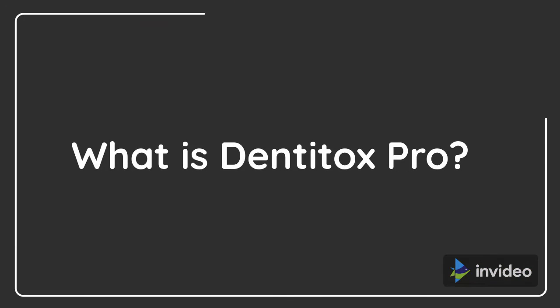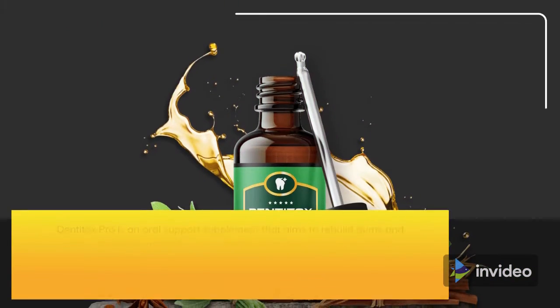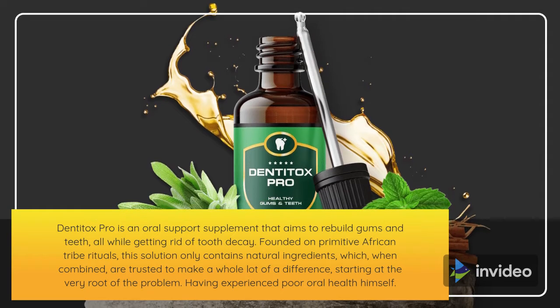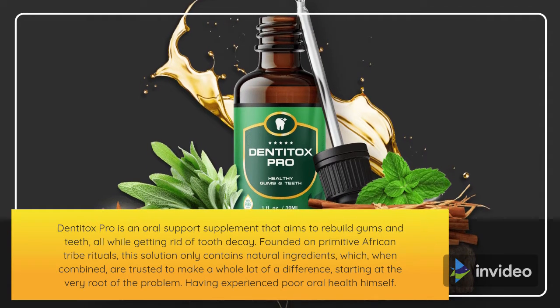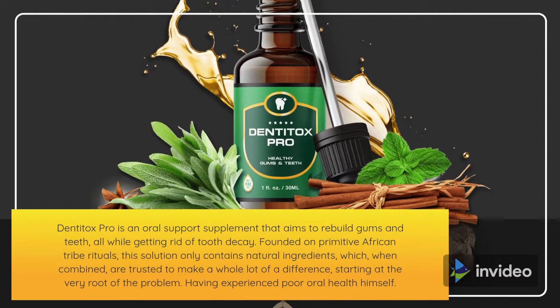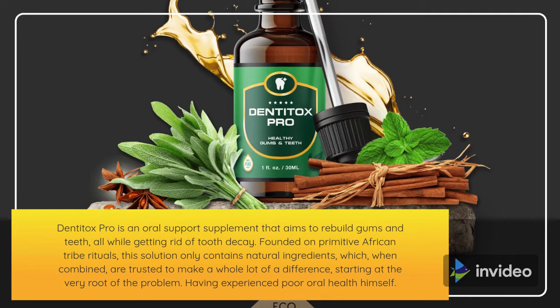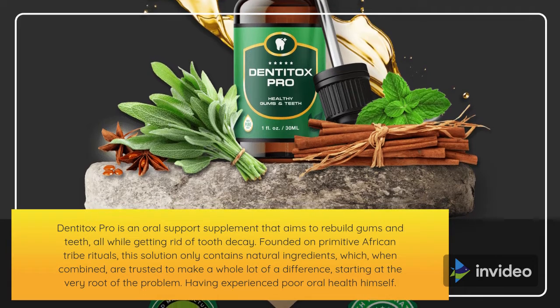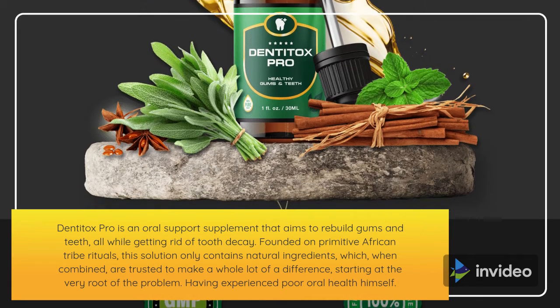What is Dentitox Pro? Dentitox Pro is an oral support supplement that aims to rebuild gums and teeth, all while getting rid of tooth decay. Founded on primitive African tribe rituals, this solution only contains natural ingredients, which, when combined, are trusted to make a whole lot of difference, starting at the very root of the problem.